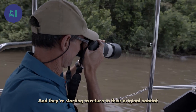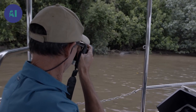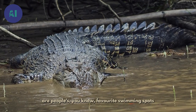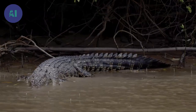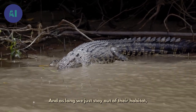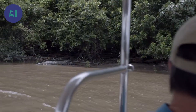And they're starting to return to their original habitat where they've been living for millions of years. But some of those places the crocodiles are returning to are people's favourite swimming spots, or where the crocodiles used to nest is now a house or a resort. We're going to have to educate people about the risks, and as long as we just stay out of their habitat, out of their water, and follow those rules, everyone will be safe.